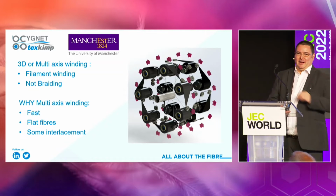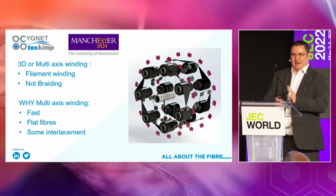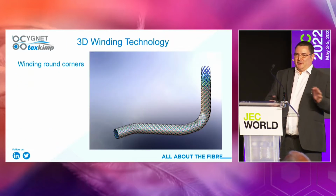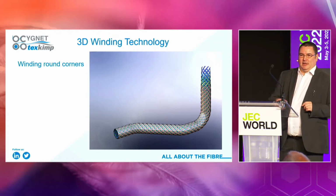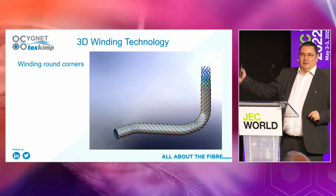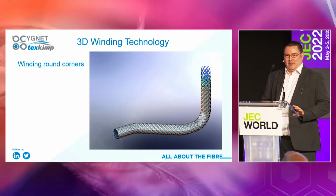If you can follow the diagram, it's best to think of the whole process as 16 filament winders all operating at the same time. The aim of the game in our first iteration, the 3D winding, was to make a part similar to this. You can see the interlacement coming from the top right there and moving around the corner. That's the aim of the 3D winder, to make parts like this.